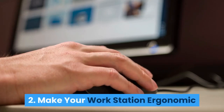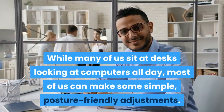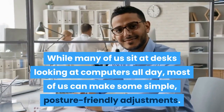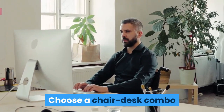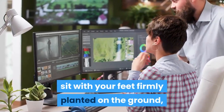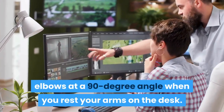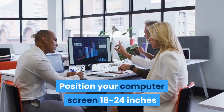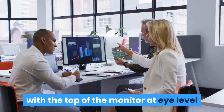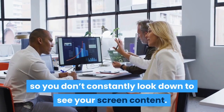2. Make your workstation ergonomic. While many of us sit at desks looking at computers all day, most of us can make some simple, posture-friendly adjustments. Choose a chair-desk combo that promotes good posture by allowing you to sit with your feet firmly planted on the ground, elbows at a 90-degree angle when you rest your arms on the desk. Position your computer screen 18 to 24 inches from your head, about an arm's length, with the top of the monitor at eye level so you don't constantly look down to see your screen content.